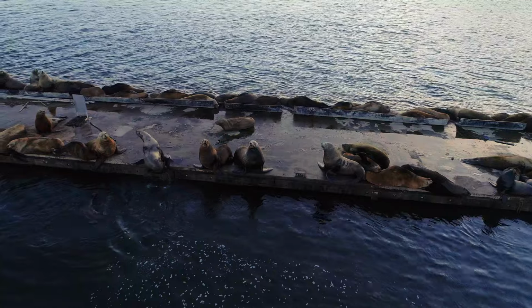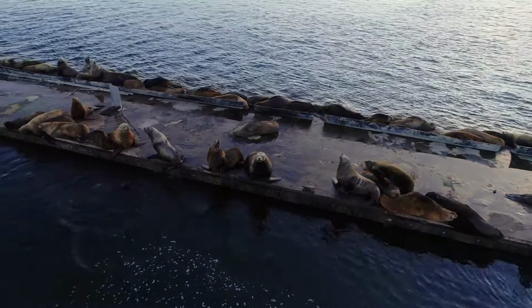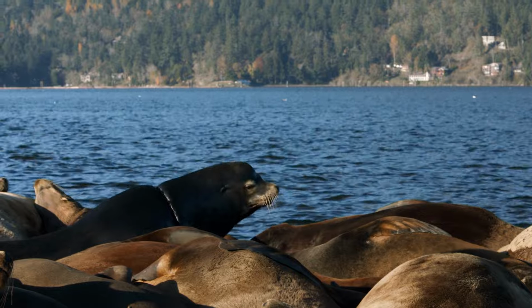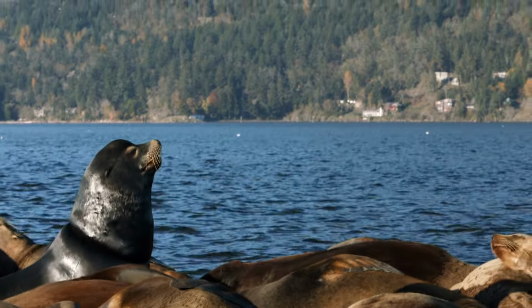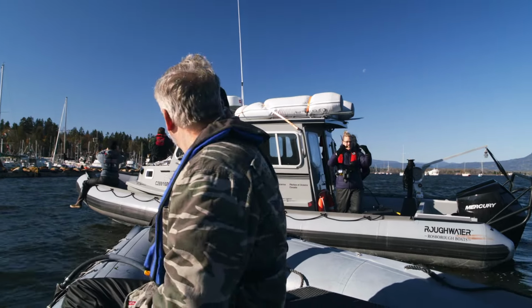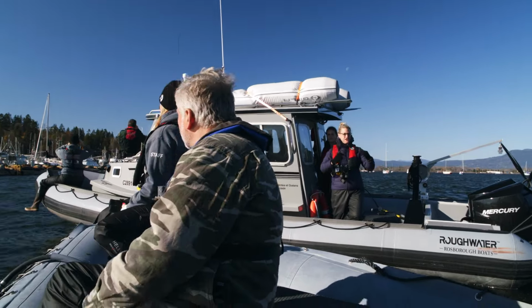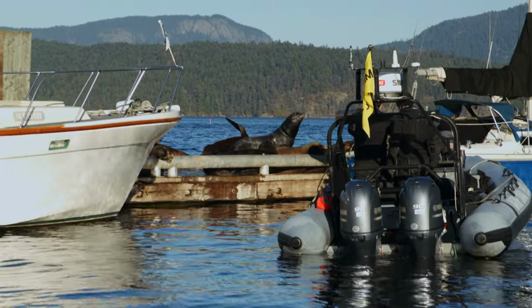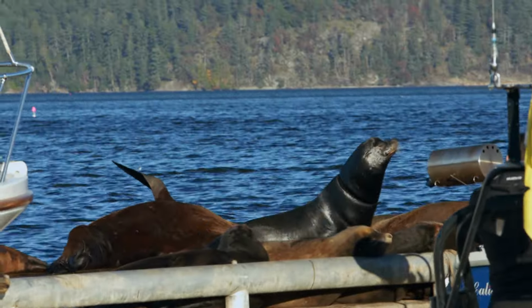It takes a well-trained eye to spot an entangled sea lion in the crowd. We see him. Is it the one with the black banding? I'm pretty sure it is, yeah. It's like a nasty big wedge. He's in this group here. It's an adult male that looks to be around 350 kilos.